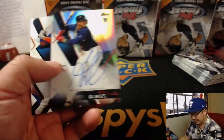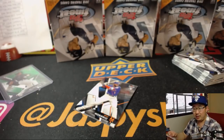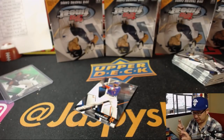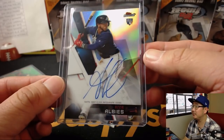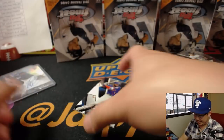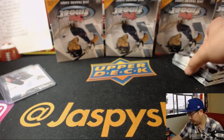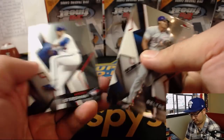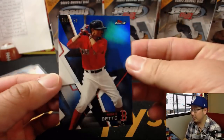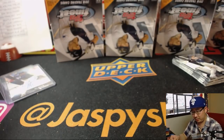And our first autograph is Ozzie Albies. Nice start. Stacy Yu with the Atlanta Braves gets the rookie refractor autograph of Ozzie Albies. Nice season for him. Great season for the Braves overall. Out of 150, Mookie Betts for the Red Sox, Anderson O.